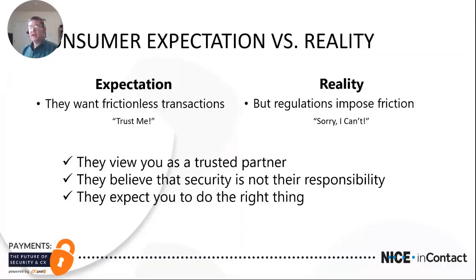their responsibility. When I called that company, all I wanted to know was what the balance on my gift card was. A relatively simple ask. All of that verification and everything else that they had to do, it really wasn't my responsibility. And at the end, as a trusted partner, they're expecting you to do the right thing. And by doing the right thing, that means understanding what the right thing is.